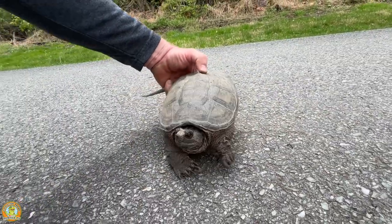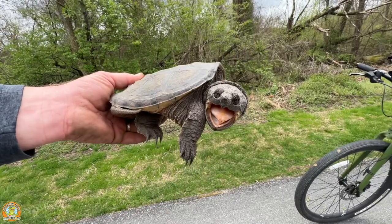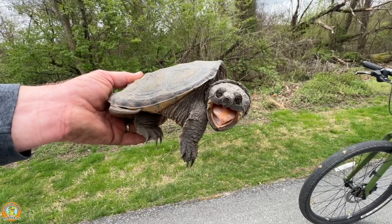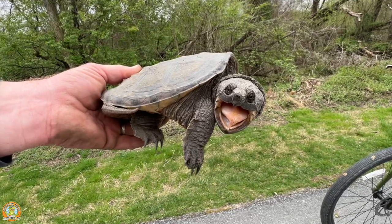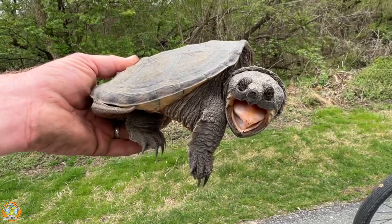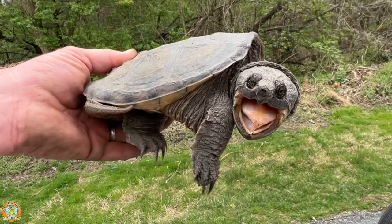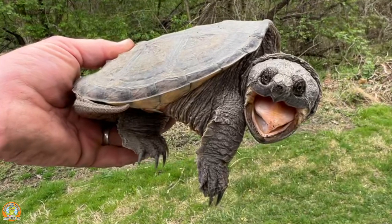So I'm only gonna use the tail. I didn't get to finish my thought because a truck started driving down the road, so it's a good thing we were there, otherwise this reptile might have turned into a turtle pancake. But what I was saying is you only use the tail to control the direction of the head. Never put all their weight on the tail because that'll cause a spinal injury.